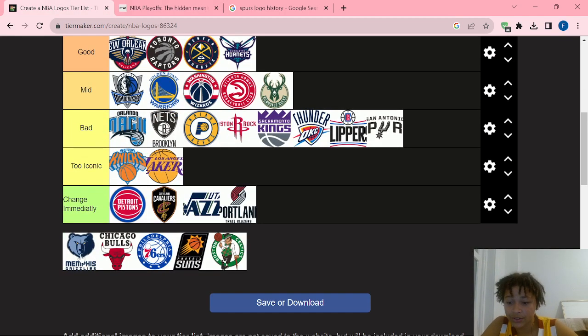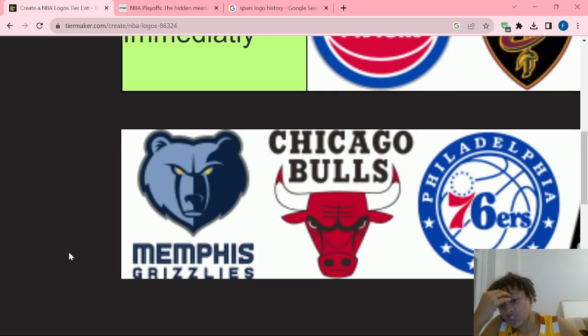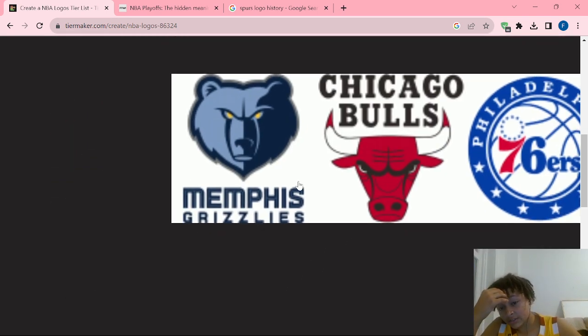Next, we have the Grizzlies. It's just a chubby-looking grizzly at the end of the day. They can just make this so much better. I'm going to ignore the lettering underneath, I'm pointing at the screen, you guys can't see. Just look at the grizzly. The yellow eyes are a cool touch. I like it. That's why it's probably going to the good tier. But it's a chubby grizzly.